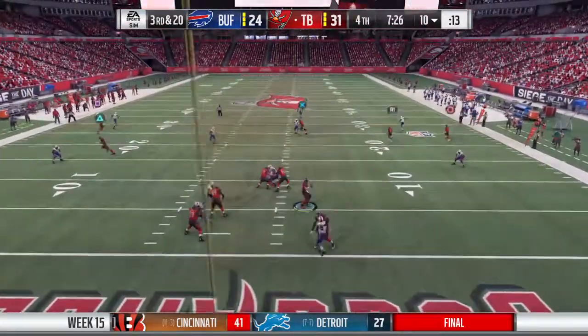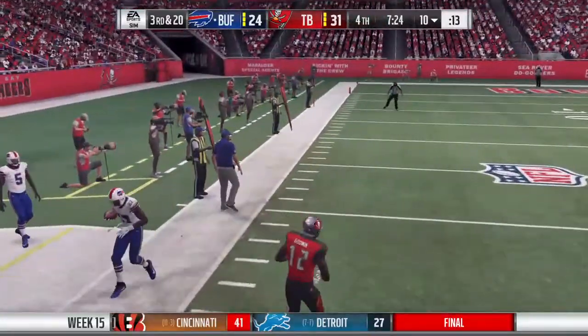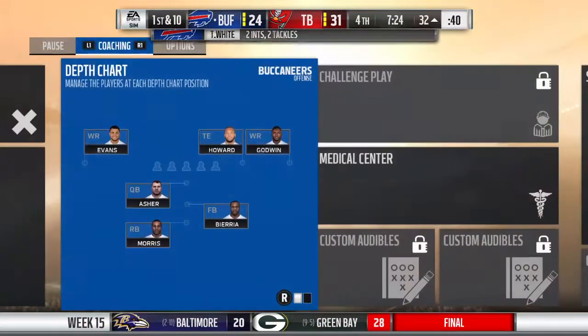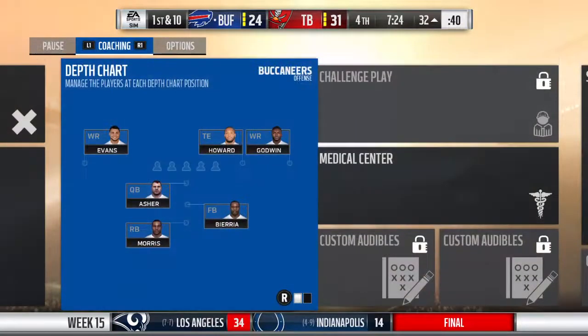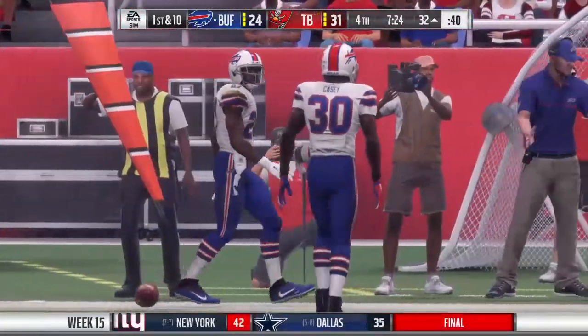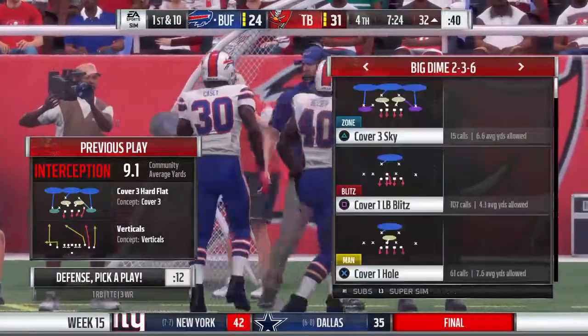Asher now, from the gun, he'll throw. Now look at this, they get the turnover they needed. It's intercepted. Tre'Davious White with a pick. A critical error there in a tight game in the fourth.